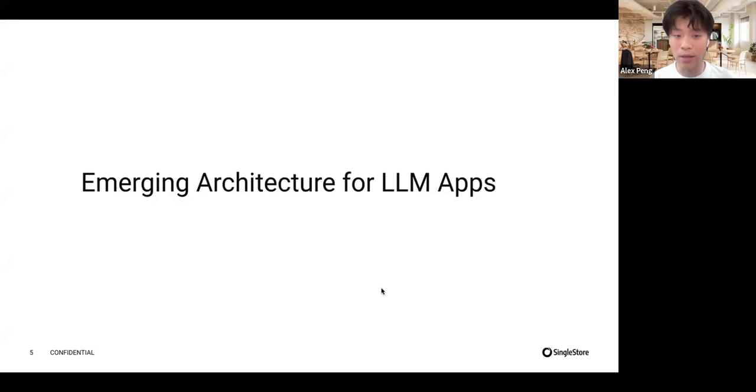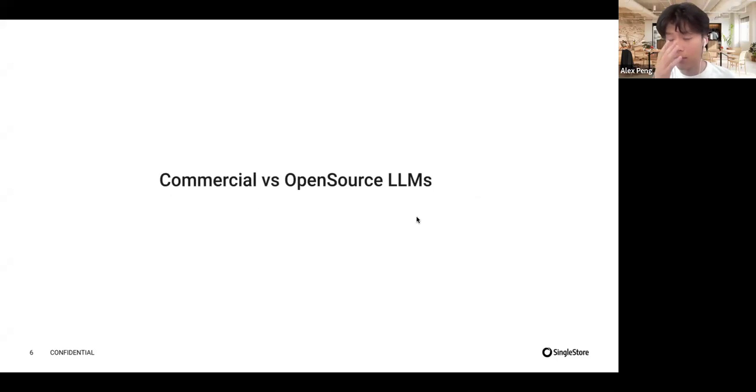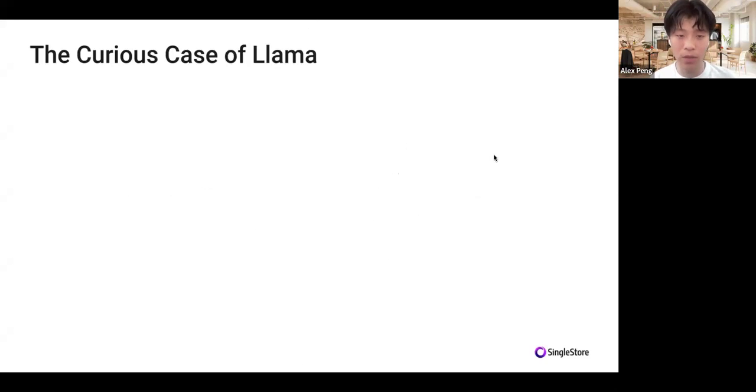So let's first think a little bit about the emerging architecture that we're seeing for LLM applications. And specifically, today we're interested in thinking about commercial and, more specifically, open source LLMs, as many of you are probably interested in open source LLMs, given that this webinar is talking about Llama 2 and Mistral models. So let's take a look at Llama 2 first.